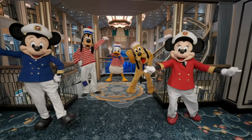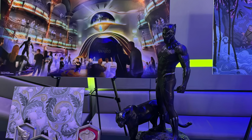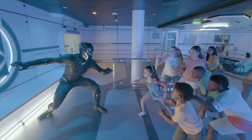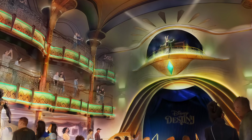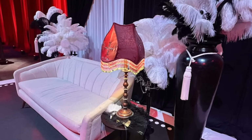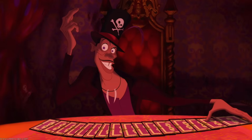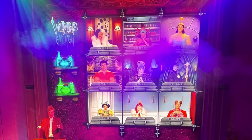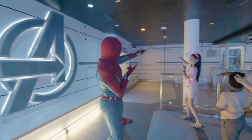They are going to have a lot of character interactions too. Heroes and villains alike, from Disney, Pixar, Marvel. We know for sure that Loki is going to try and take over the ship. Cruella de Vil has her own piano lounge and her fashion show in the Grand Hall. Dr. Facilier from Princess and the Frog will be doing magic tricks in the Grand Hall. You will also see Maleficent, Black Panther, Spider-Man, and so many more.